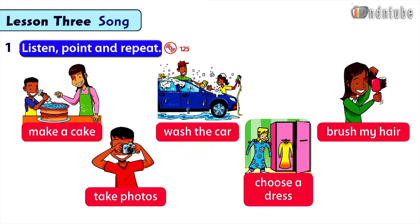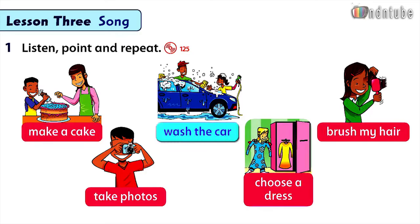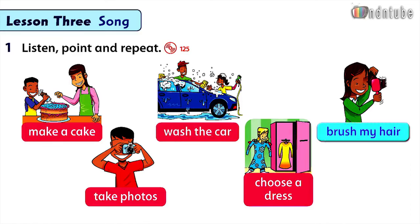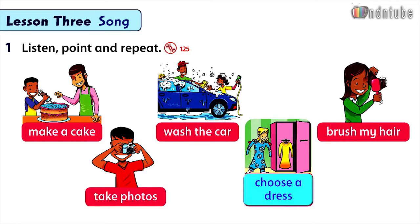Listen and repeat. Make a cake. Wash the car. Brush my hair. Take photos. Choose a dress.